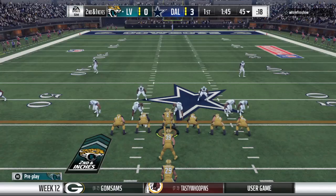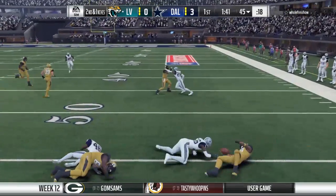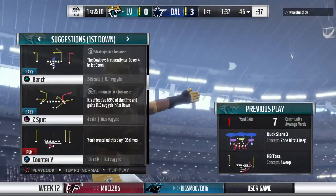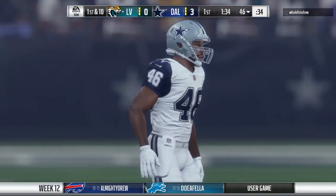All right, here we go. Now they'll run it on the toss, and he'll be taken down at the 46-yard line. Only a gain of a yard there, but it indeed gets him a new set of downs.